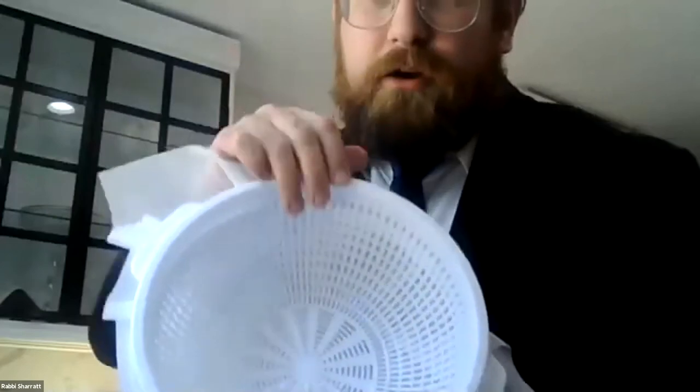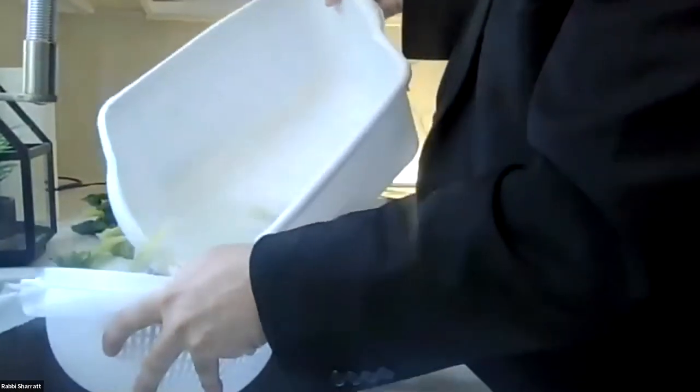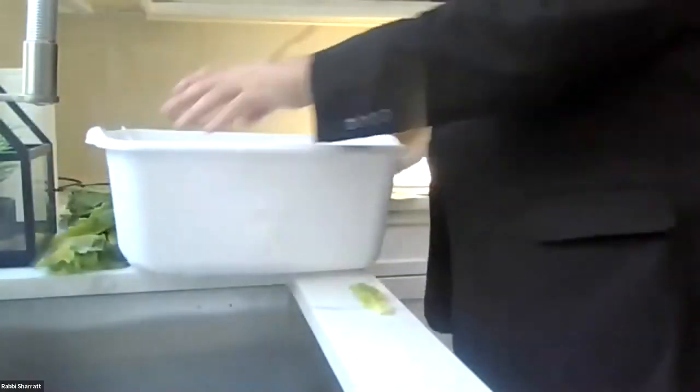Hold on a second. But anyways, the second strainer is gonna block any heavy leaf material from blocking my view of the quote unquote shmata, as we like to call it. Known in the industry as a shmata bedika. And what we're gonna do here is very simple. We're just gonna pour the water through the shmata. Now, we're gonna go over here and we're gonna check bugs.